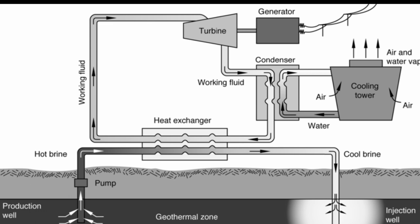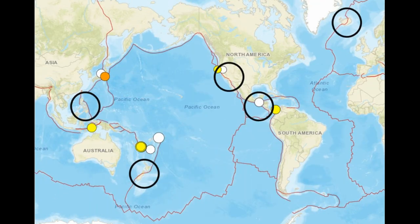Binary systems are used when the amount of heat produced from the geothermal well is not enough to produce a large enough volume of dry steam to spin the turbine to generate electricity. In binary systems, the produced hot brine from the geothermal wells is passed through a heat exchanger where it heats up a working fluid, which then is passed through the turbines to spin them to generate electricity.